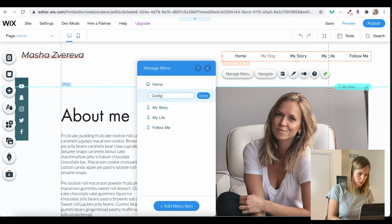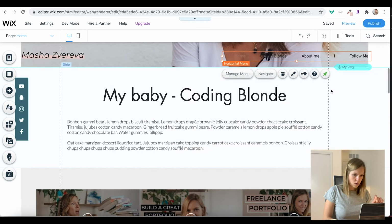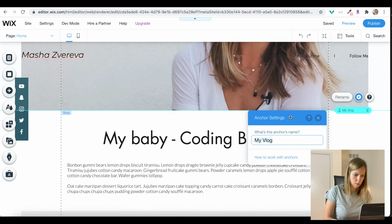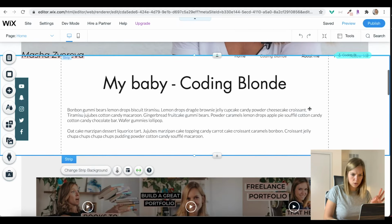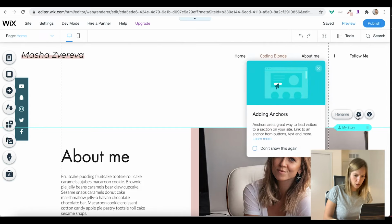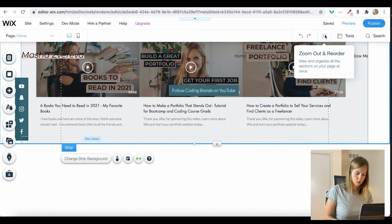Rename Coding Blonde. I'm actually going to switch places between Coding Blonde and About Me because this page is about me. If you press my vlog, you go here. It's Coding Blonde. Right, let's rename this anchor Coding Blonde. So when it presses Coding Blonde, it takes you to the anchor called Coding Blonde. Then if you press About Me, that's where it goes. Let's rename this anchor About Me.